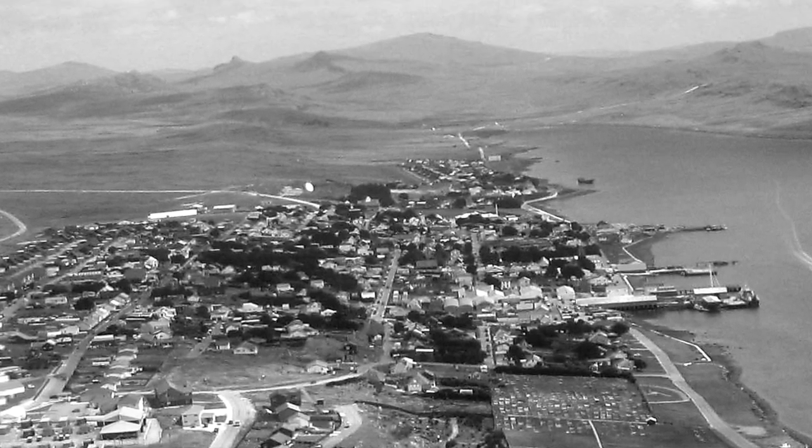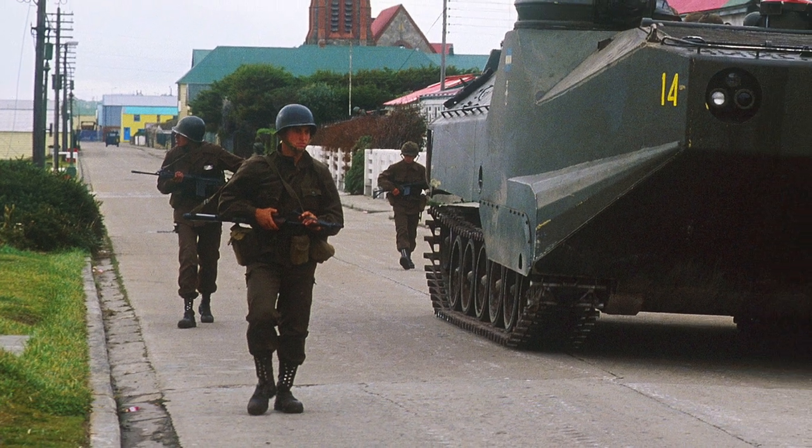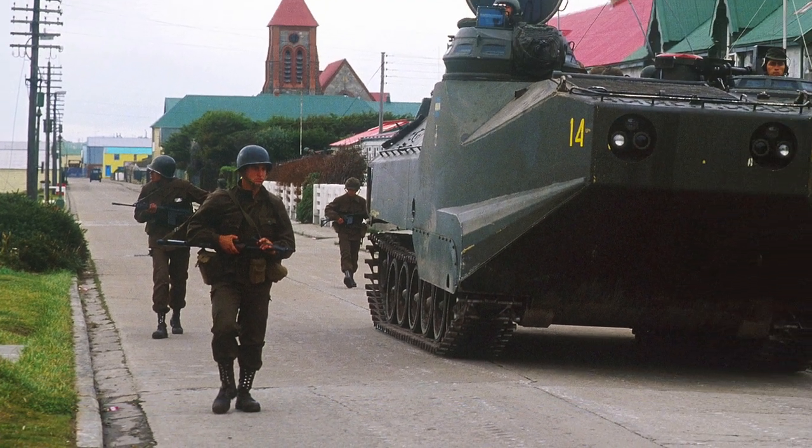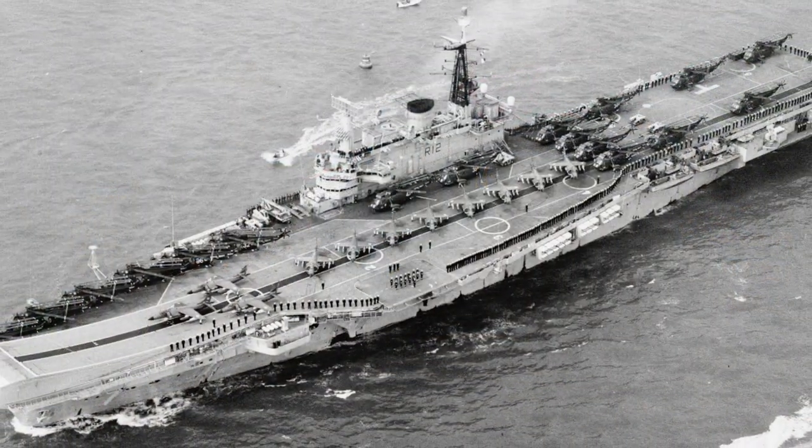On the 2nd of April 1982, Argentinian forces invaded the British territories of the Falkland Islands. When diplomatic talks failed, Britain prepared for military action.